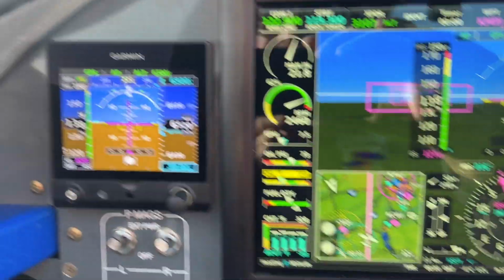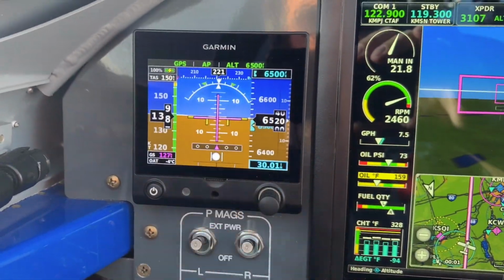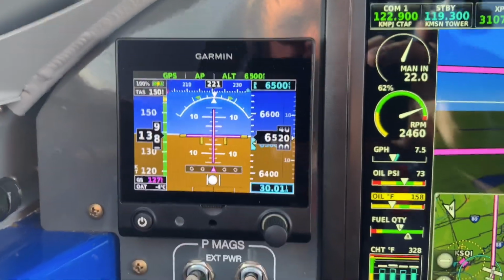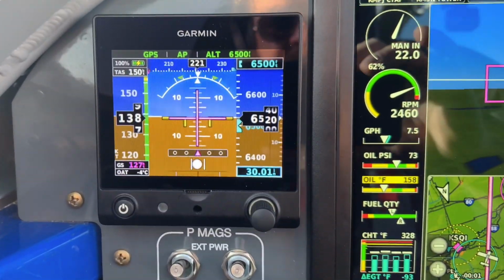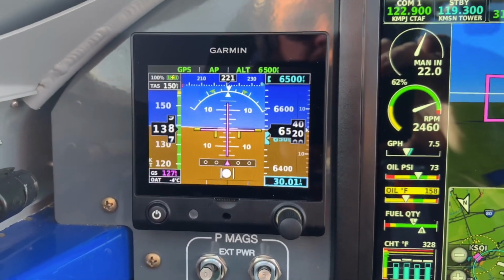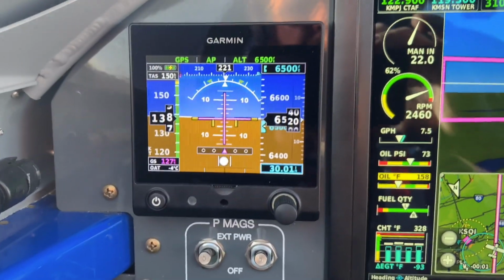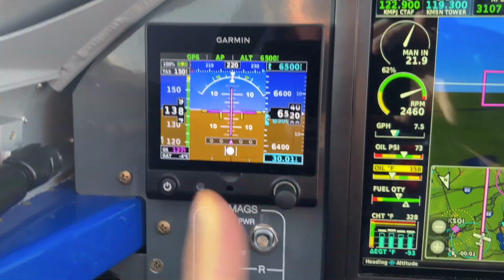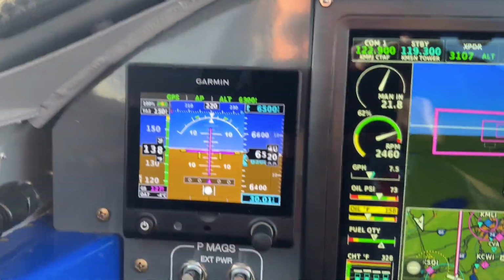scenario is. So over here we have a Garmin G5, which is a fairly common backup instrument, and a lot of people use them as primary instruments. It's a great little instrument. When I'm practicing my instrument approaches and all that kind of stuff, sometimes I will fly entirely on this guy, and it's fantastic.